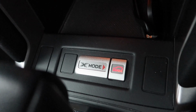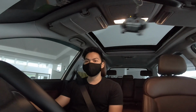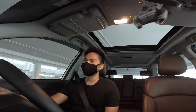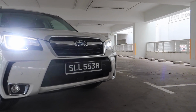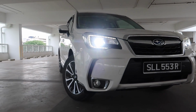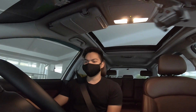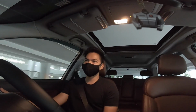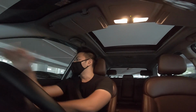Alright, so first things first, because I myself used to drive a Forester, I know exactly what it's like. I used to drive the pre-facelift SJ generation Forester. Actually, I still have that car now. Differences between the pre-facelift and this facelifted one: I think the interior is the big difference. Everything else in terms of the drive is not that different.